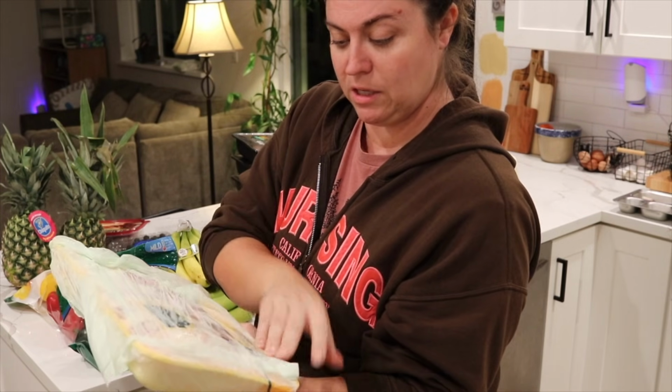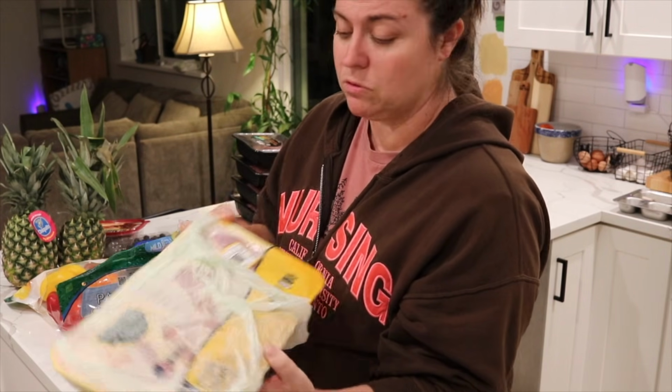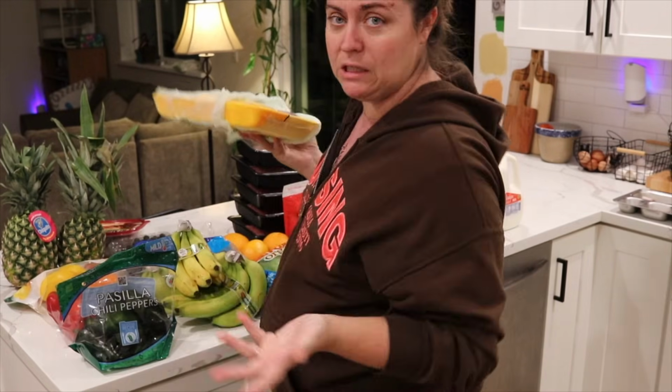This is chicken thighs. It has the bone-in skin on, which is what I want so I can make the broth afterwards. And it's $1.79 per pound. So I just got one of these. We didn't really need it. I just got it.